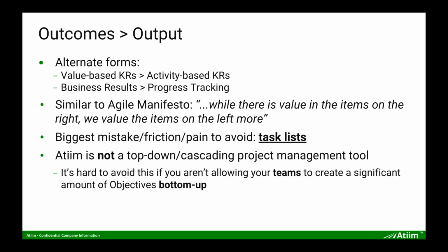The next tip that I really love, this is one of my favorites, is related to maybe the biggest mistake that I see being made constantly by customers that are struggling, and that's you need to avoid task lists. And the way to do that is you focus on key results that are outcome based, not output based. There's a couple different ways to phrase this idea. I like to say it's about outcomes, not output.